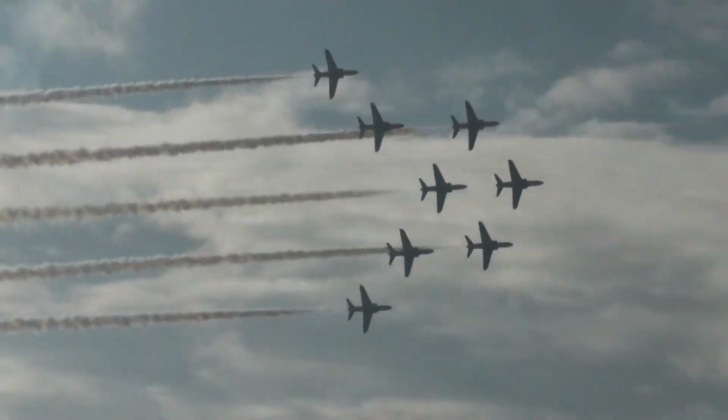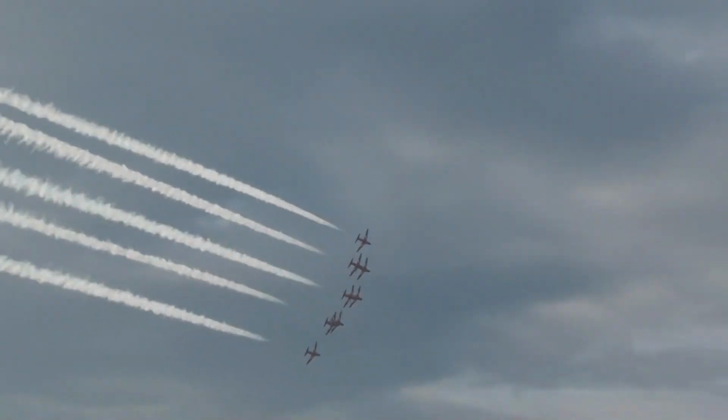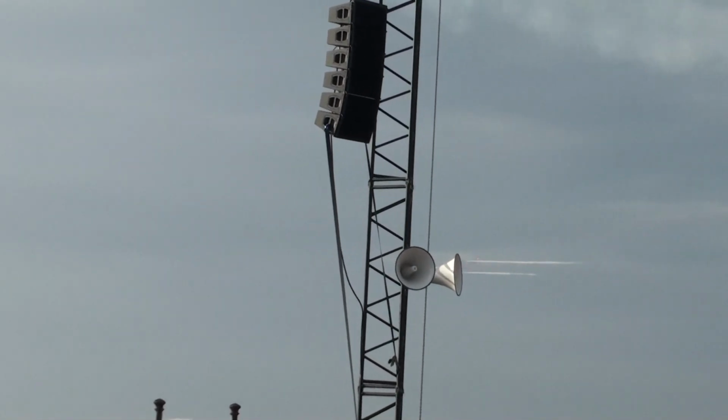On the left of Red One is Red 3, Flight Lieutenant Tom Hanston. Tom is in his first year on the team. He's a former Typhoon pilot and qualified weapons instructor on the Typhoon, which meant that he would teach weapon technical information and all frontline tactics to the entire Typhoon force.